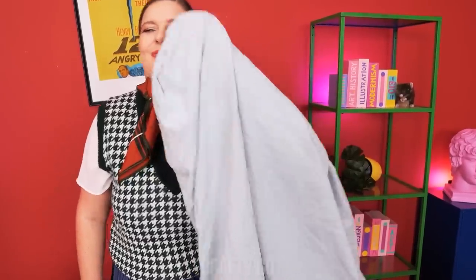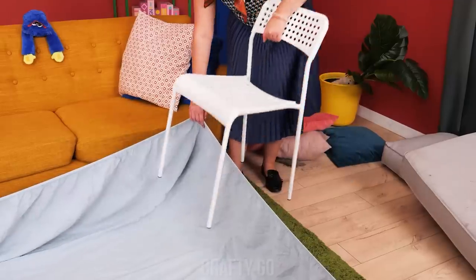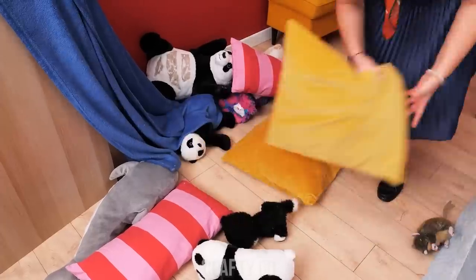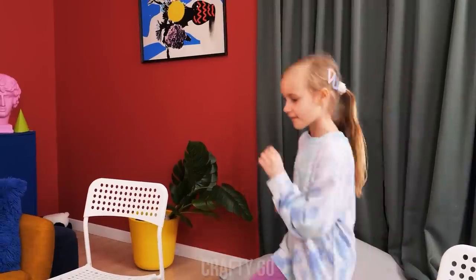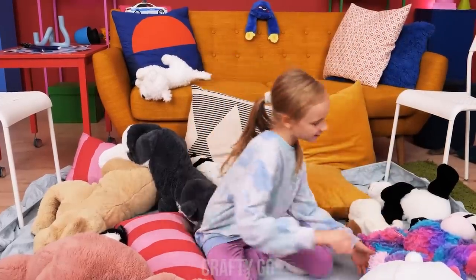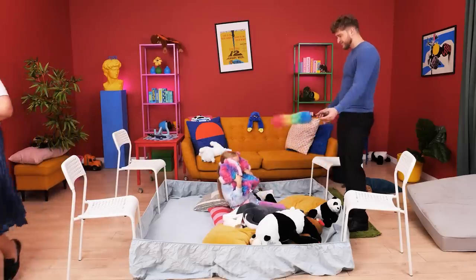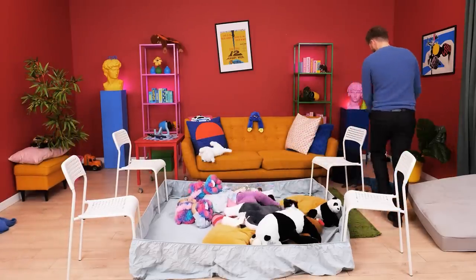Let's see what we've got. Let's put these chairs here to keep the bedsheet in place. Then just toss all the toys in. Almost done! Hey! Wow! A playpen! All my toys are here! I love this! Catch! Huh? Use that to dust off the place, okay? I guess there's no playtime for me! Maybe later, after cleaning up.